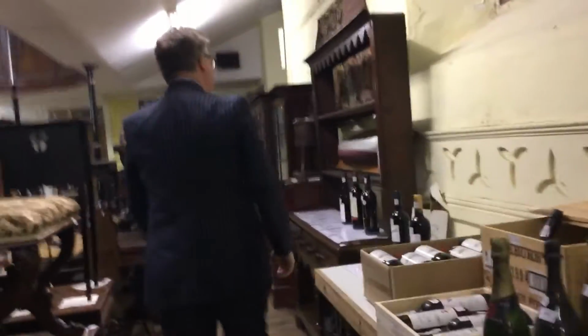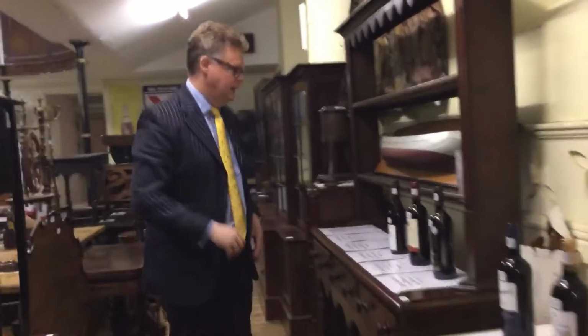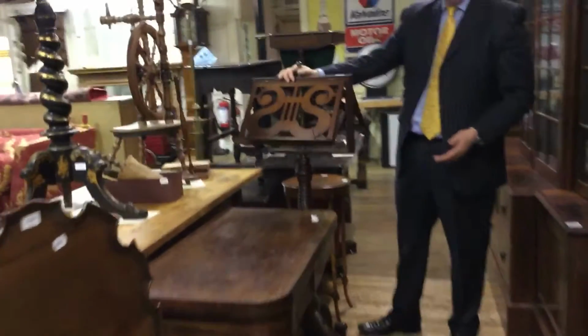More wine. And up through here, up to the furniture now. Dressers, library bookcases. This is a lovely thing, a lovely duet stand here.